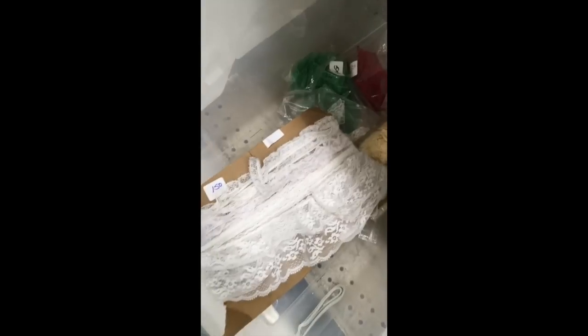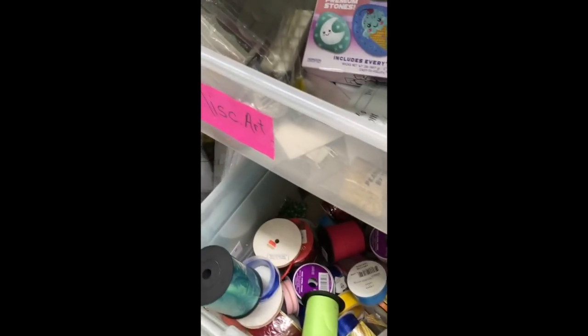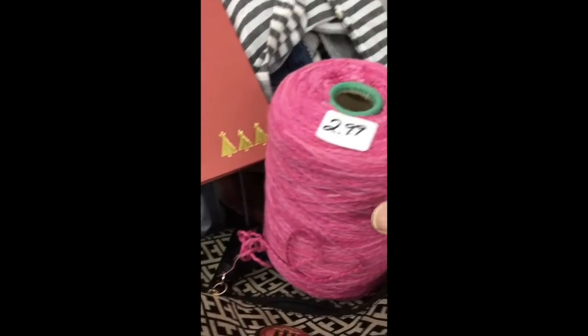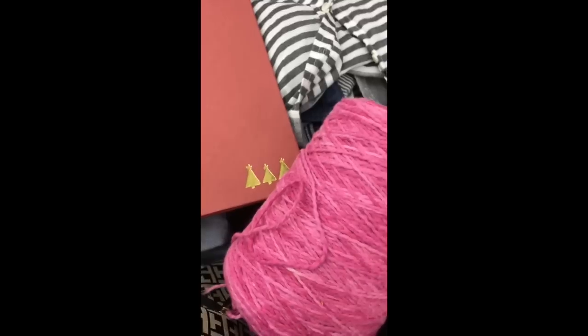I'll use that. All the laces, they didn't have a good selection of laces this time, so I didn't pick any of those up. But also just can dig through the ribbons. There's just like, you never know what you're going to find. So I do a lot of digging. And then the fibers, this was a whole bag of different fibers. And I didn't pick that one, but I did get this pink one, $2.99 for this huge spool. I believe it has some wool in it. I'm going to add it to some of my fiber pins or something.